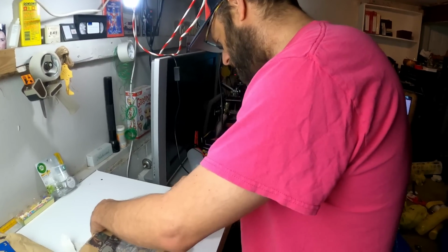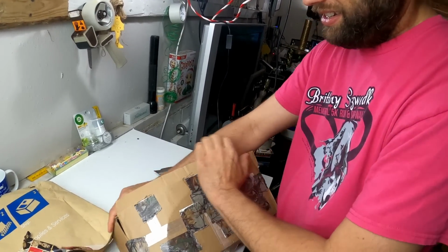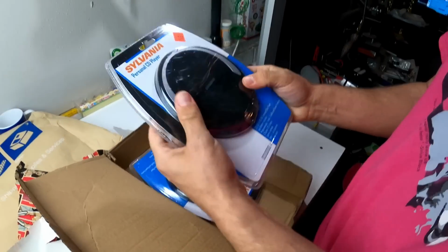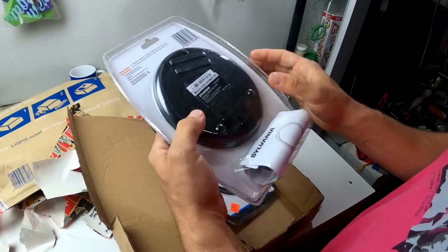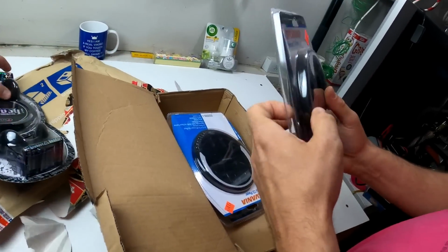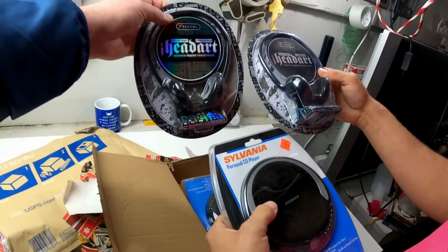Oh, here's one. One more. Oh, one more. I have to see what it is. Oh, my God. The penny CD players. That's awesome. And that's amazing. And Stu, I got us these. The headphones. Oh, my God. The old school, nice, retro headphones.